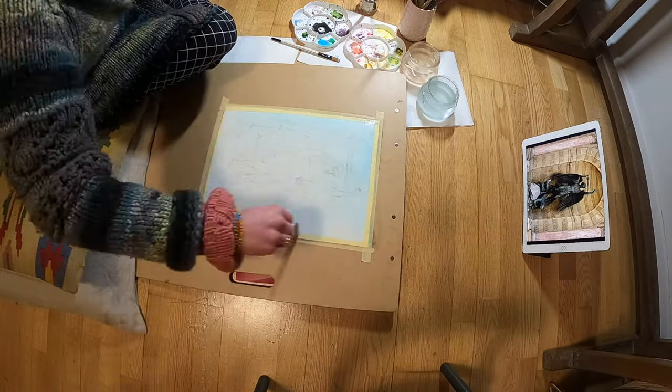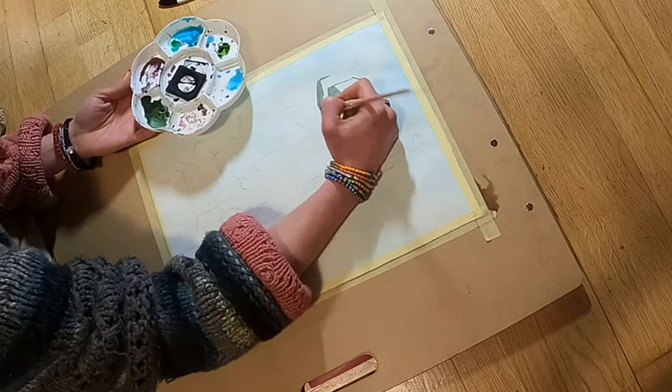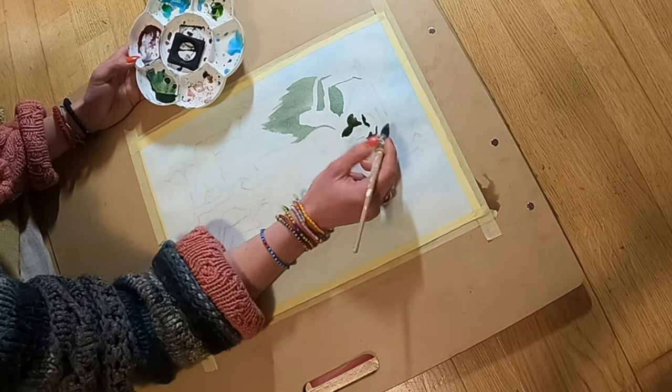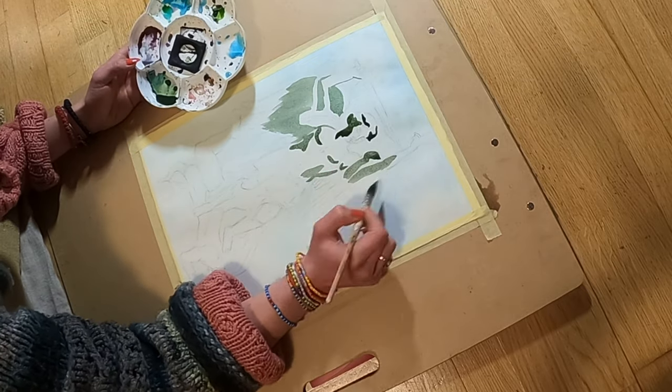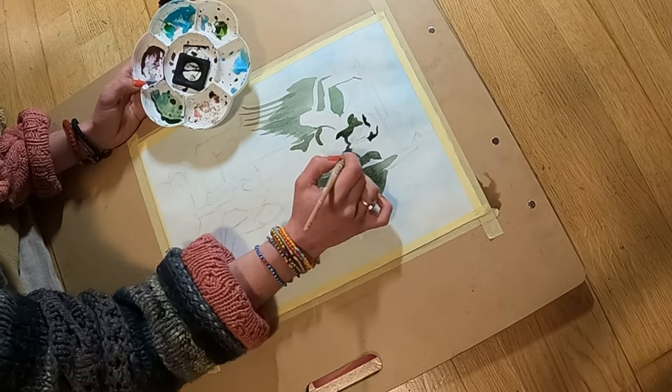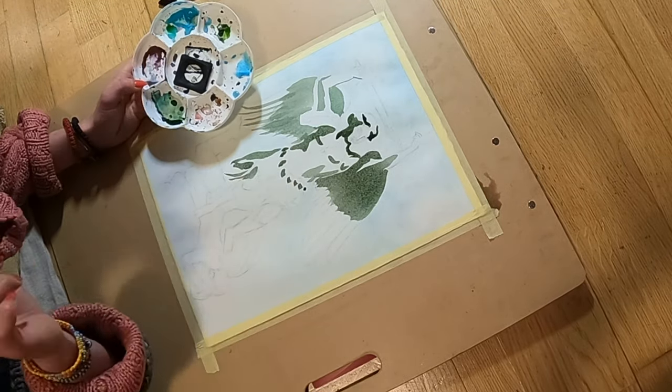Today I'm using Winsor & Newton watercolors and the Viarco Art Graph, which is the little black disc that you see in the middle of my palette. The paper is Arches, and I'm really not keeping track of my brushes, I'm just kind of using whichever one I deem appropriate.